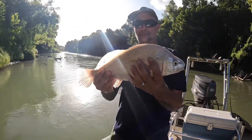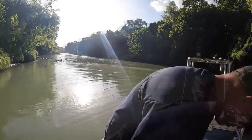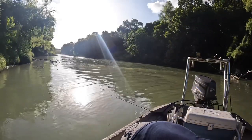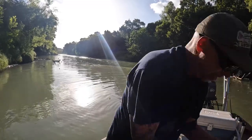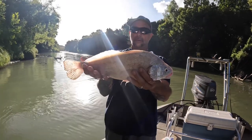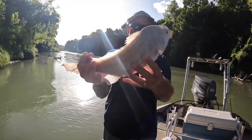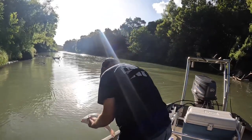Caught on a little piece of a worm. I was trying to catch a perch for him. We were trying to catch a bluegill or a perch for cut bait. We got this nice guy. Beautiful fish. I'm gonna let you go, man.